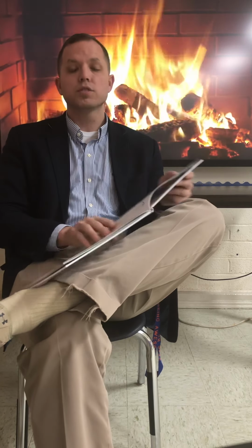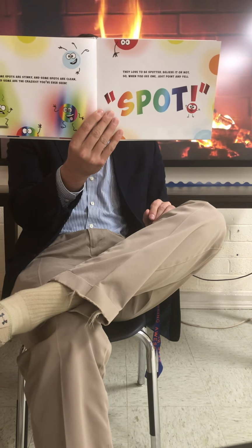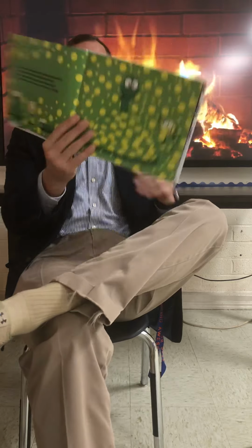Some spots are stinky and some spots are clean, and some are the craziest you've ever seen. They love to be spotted, believe it or not, so when you see one, just point and yell, "Spot!" The thing about spots that makes them so great is all about the happiness that they can create. They add a design to each space they're on. Just look at the lizard, this frog, and python.